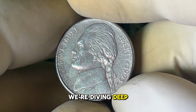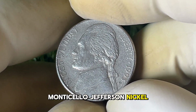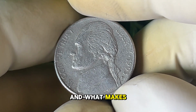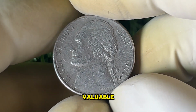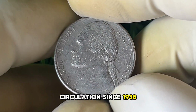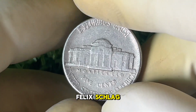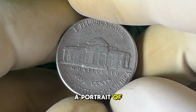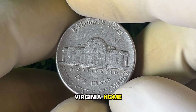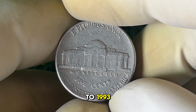We're diving deep into the story of the 1993 P Monticello Jefferson nickel, how this rare coin became a million-dollar masterpiece, and what makes it so incredibly valuable. The Jefferson nickel has been in circulation since 1938, replacing the Buffalo nickel. Designed by artist Felix Schlag, the obverse features a portrait of Thomas Jefferson, and the reverse shows his famous Virginia home, Monticello. Now, fast forward to 1993.